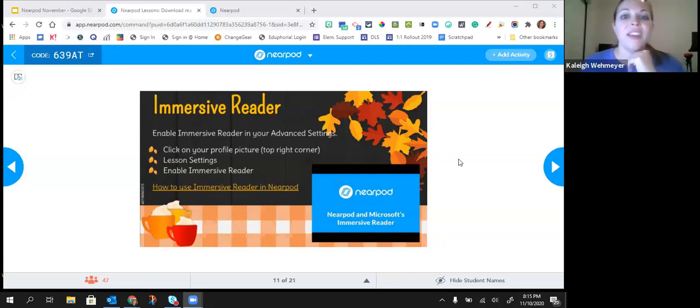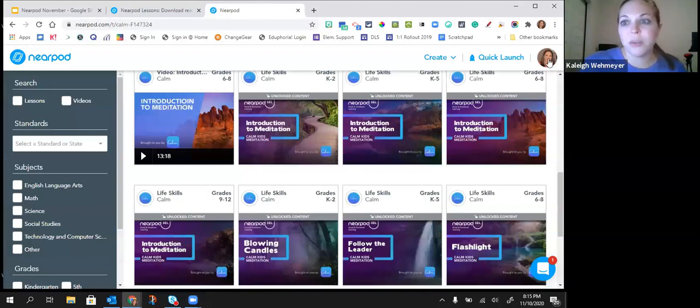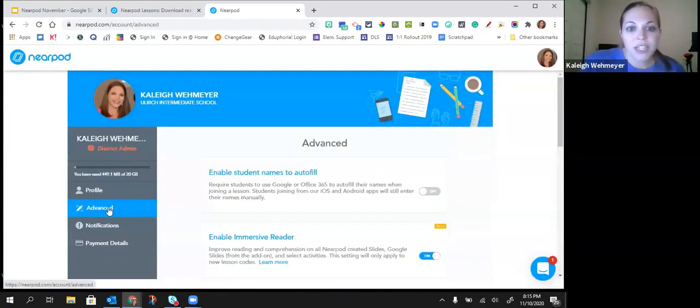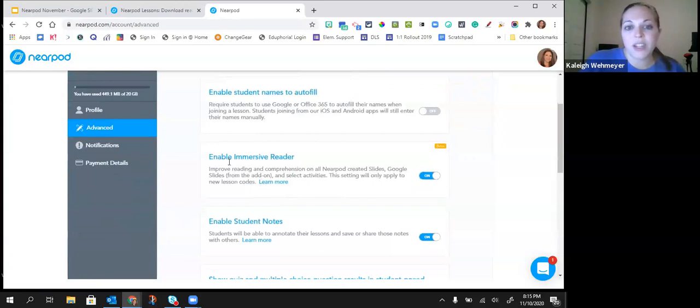Okay, so I love the immersive reader because it will read the slide to your students. In order to enable that, I'm going to go back over here to Nearpod, click on your picture or your letter over here, your profile, and you can get to it from lesson settings. It takes you already to advanced, and I already have mine on to enable this immersive reader. This is also where you would enable students' names to autofill and to even enable student notes.